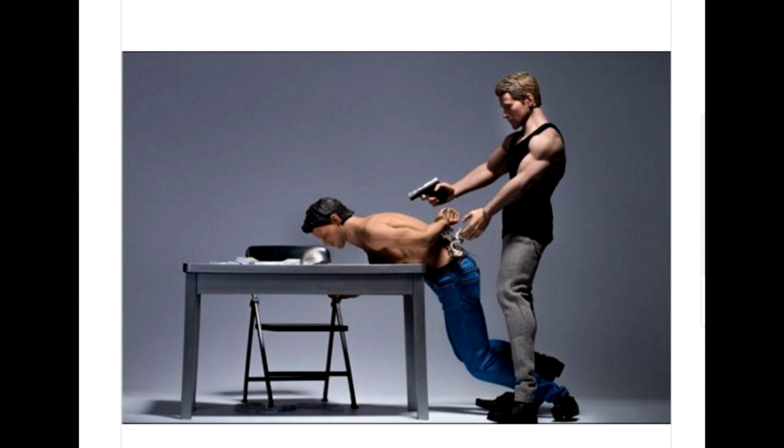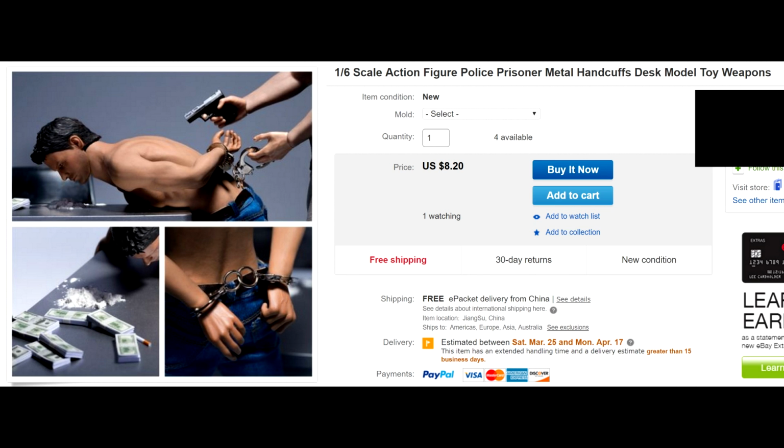Check out this little action figure set right here with this cop busting this drug dealer, I guess. There's actual money and drugs on the table right there. This thing is pretty crazy to me. Why this listing would actually pop up under prison weapons, I have no idea. I just wonder who the hell would actually buy this.